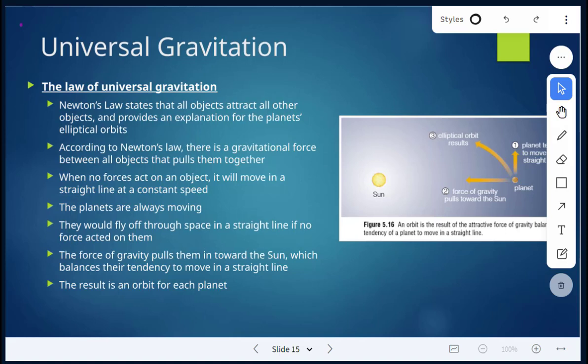And lastly, we're talking about universal gravitation. So the law of universal gravitation, Newton's law, states that all objects attract all other objects, and that provides an explanation for the planets' elliptical orbits. According to Newton's law, there is a gravitational force between all objects that pulls them together. When there are no forces acting on an object, it's going to move in a straight line at a constant speed.